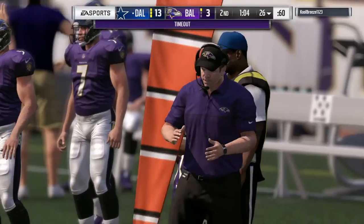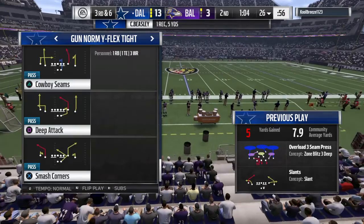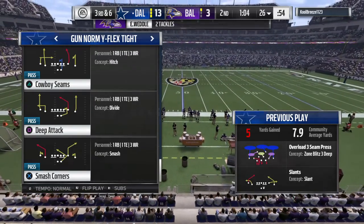In this case, and now the Ravens are going to take another timeout. So that means they're down to 1 remaining here as we head toward halftime.